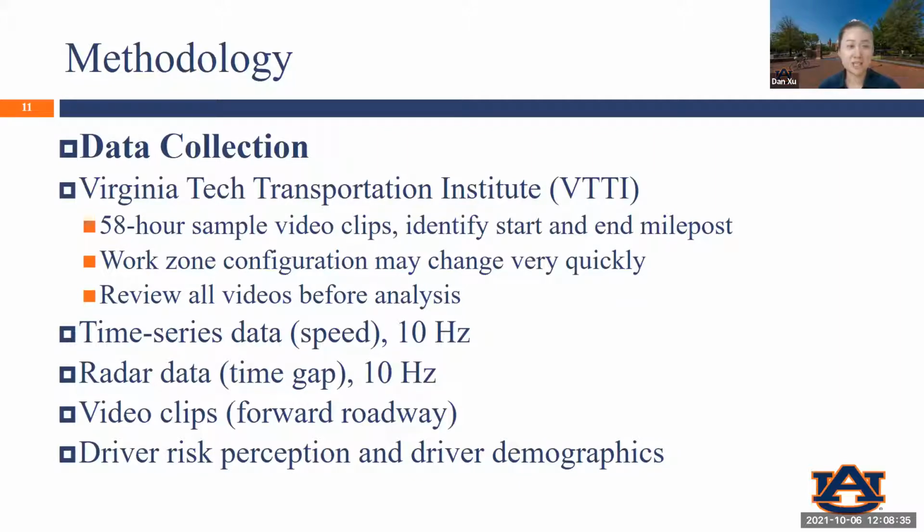And the data we received are the time series data, which provide speed, radar data, which provide the time gap, and video clips of the forward roadway as the driver sees it. And all the time series data and radar data were collected at 0.1 second interval. And we also received the driver risk perceptions and the driver demographics.